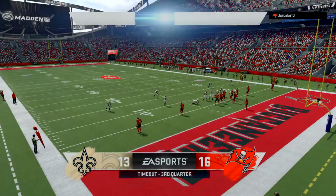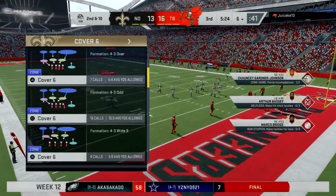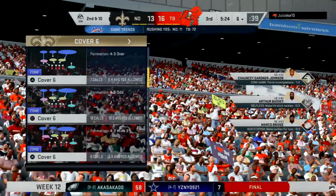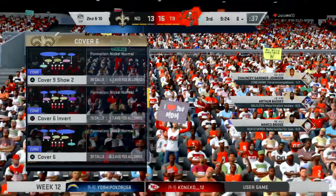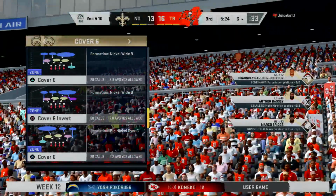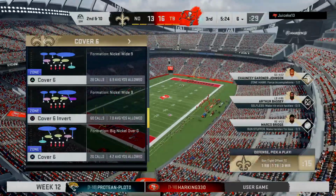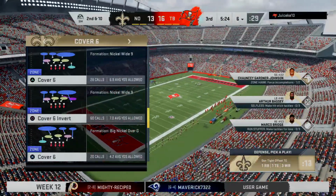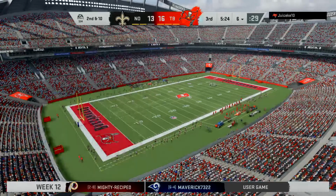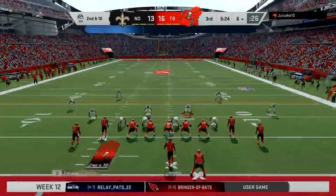An incomplete pass on first down. That leads to a 2nd and 10. And now the Saints are going to take a timeout on defense. It's just their first, so 2 remaining as they burn one here in this third quarter. So they'll come up after the incompletion for 2nd down.